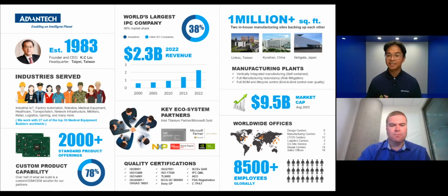And some other things to note. In that middle column at the very top, we actually have 38% of the market share in the IPC world. So even if we may not be the biggest name out there, we do have the majority share of the IPC market. We do a lot of business globally, so we're not just here in North America, but all over the world. We have worldwide offices. We have over 8,500 employees.